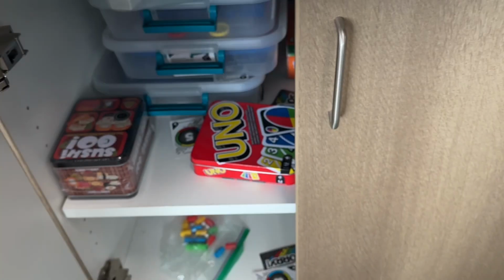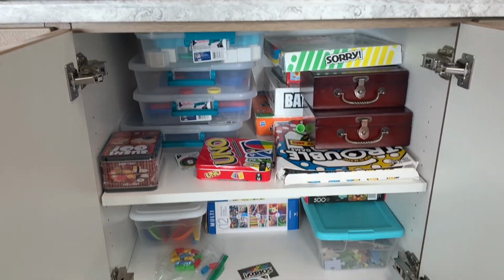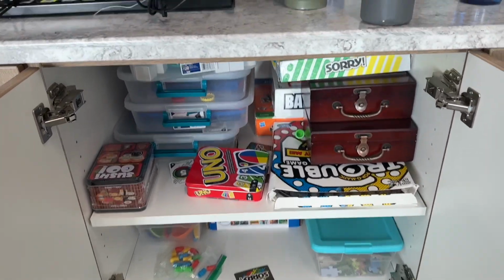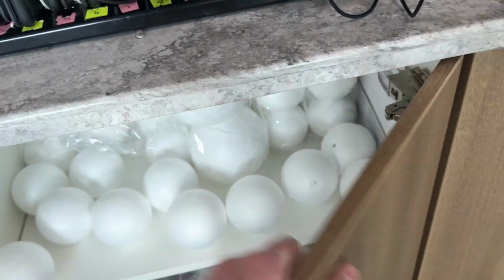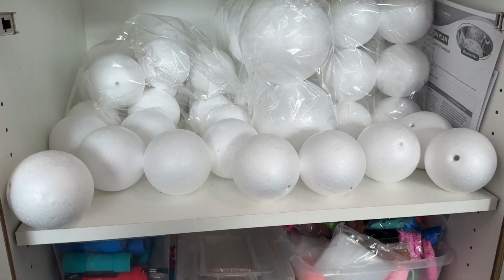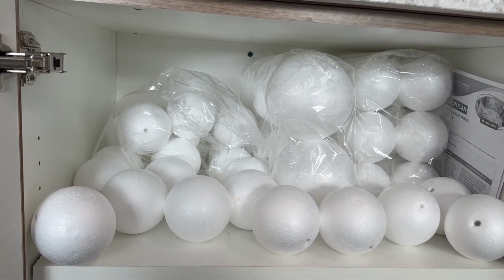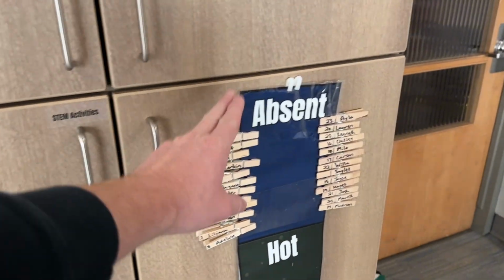This one says board games, which it is, but it's probably kind of a mess. Yeah, we need to organize this a little bit, but these they can use during indoor recess. And this one's not labeled, but this is more science materials. This is more by unit. So this was our space unit. I just kind of store it for the grade. And then when we're done with this stuff, I will put it back in storage and bust out the next unit. This is where we sign up for lunch.